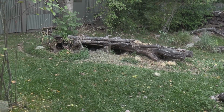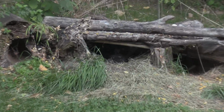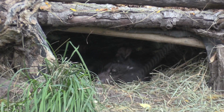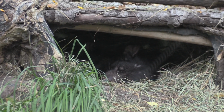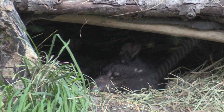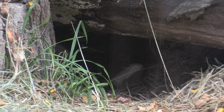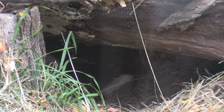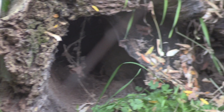Alright, I'm back at the Tasmanian devil's habitat, and they are still in their same area. However, because the sunlight isn't shining this way, I can show them to you. See the fur markings of another one. They're all back in their little log area.